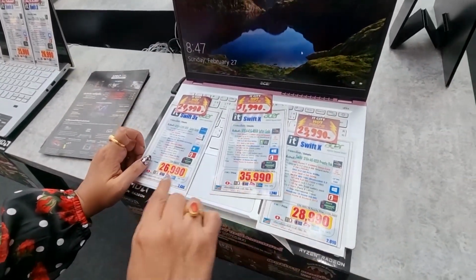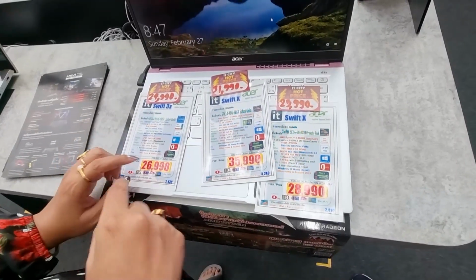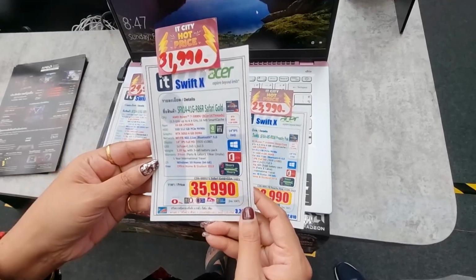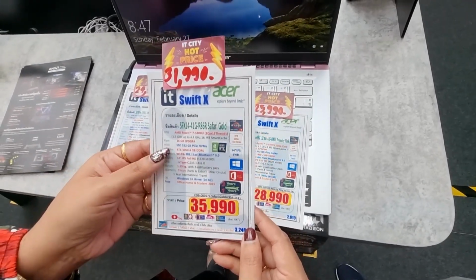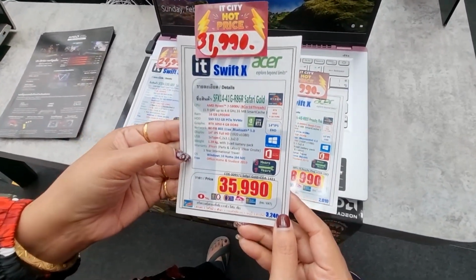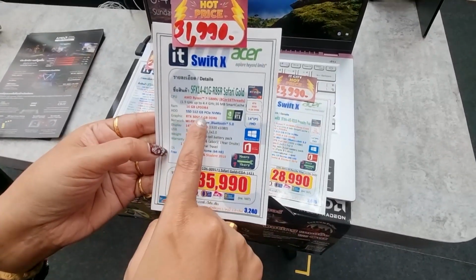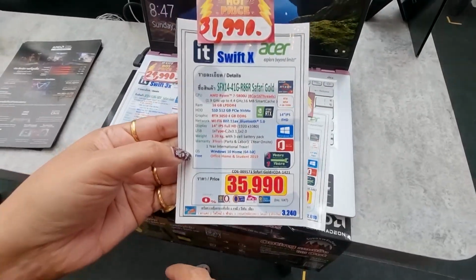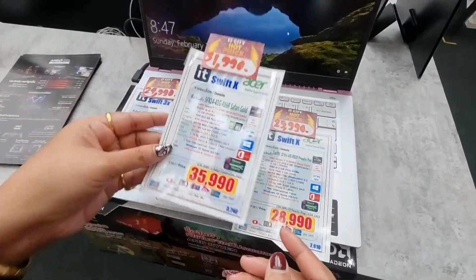The range starts from 26,990 to 35,990, but it depends on the configuration. You can see this is RAM 16 GB, then graphics is 4 GB, and you can see, just take a screenshot, you can look.